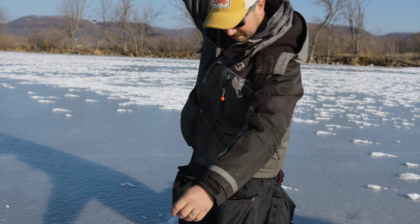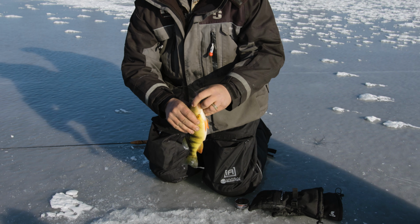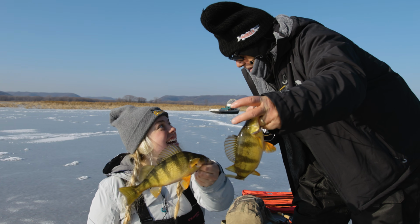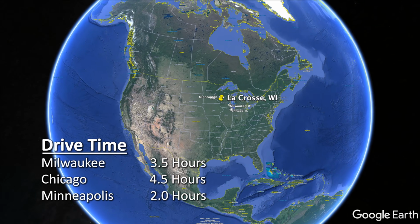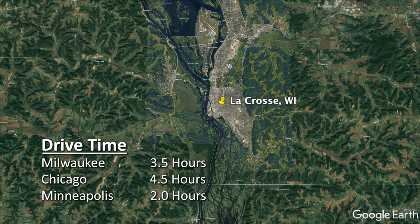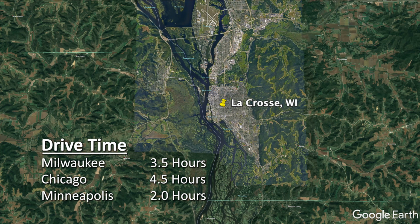Yeah, and that's the cool thing. I've fished with you a number of times doing that. There's nobody else on your spot, and the fishing is excellent ice fishing. It is. Winter can be a ton of fun out here. You get in these little backwater holes without any current, and they're just loaded up, and it's a lot of fun. We were fishing the Mississippi River in La Crosse, Wisconsin, a 3.5-hour drive from Milwaukee, 4.5 hours from Chicago, and 2 hours from Minneapolis.